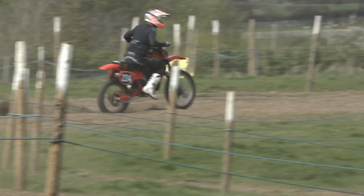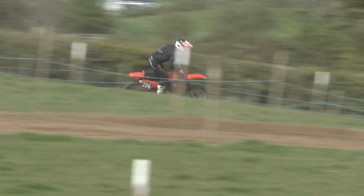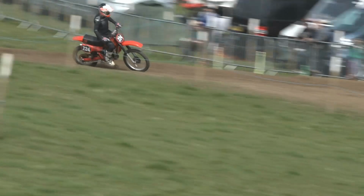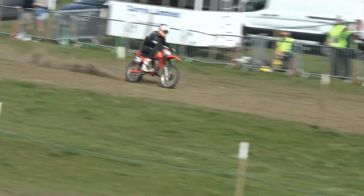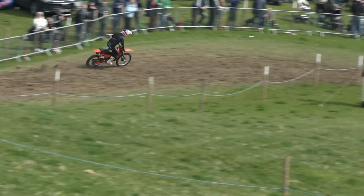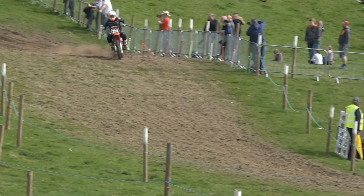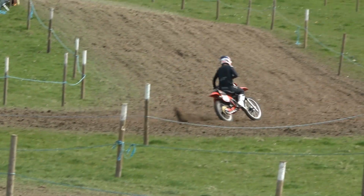But we are back with our pole position man in this Twin Shock 125A class race. It's Andy Hinchcliffe, number 224, as he comes across the line to complete another racing lap. I think Andy's got quite a decent gap between himself and second place man, number 116, Dean Warren. So Andy looking very comfortable at this stage on the little CR125.